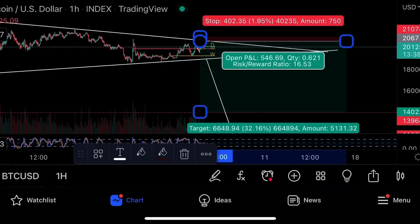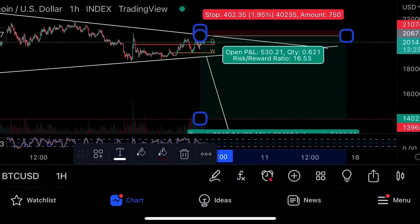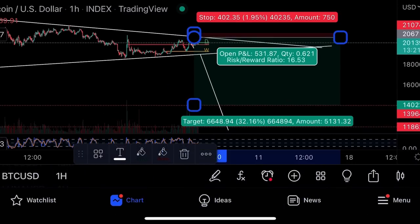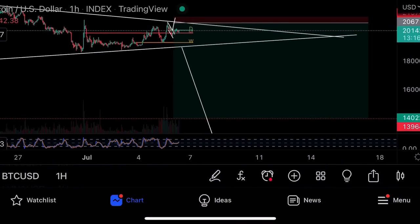$400 risk to make $6,600, a 16 ratio trade, which if you've been following my videos, you know is an epic trade. A 16 ratio trade means if you risk $1,000, you can make $16,000. So that risk to reward ratio trade is epic. So I would actually target to short Bitcoin on this short. I'm going to share this in the Telegram group as well. I'll share this short, and I'm going to set this short.